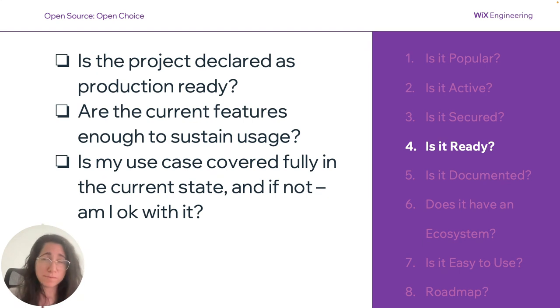KEDA is totally defined as production ready, which is good for me. As the production gatekeeper, I want to make sure the project is ready to use in production. So if so, that is awesome to me. Also check the current features. Are they enough to sustain usage? If so, awesome. If not, maybe we should wait and keep tabs and be informed of what's going on.